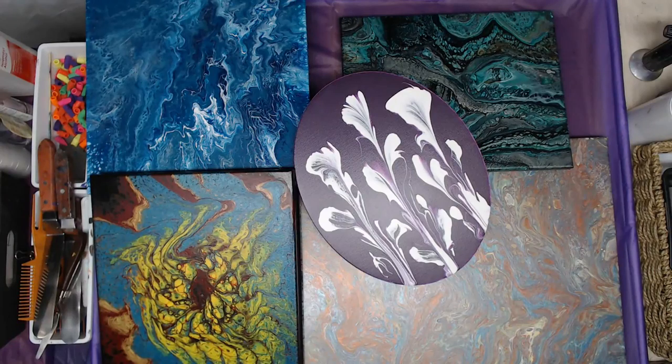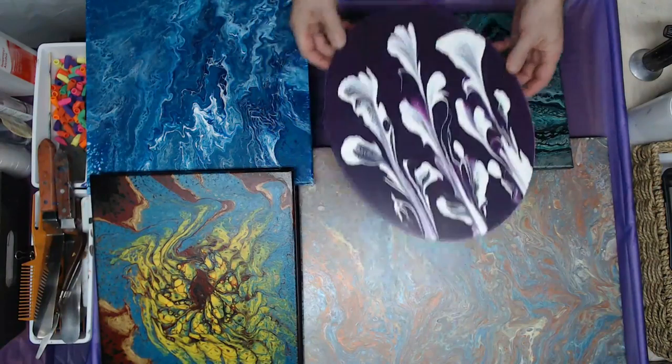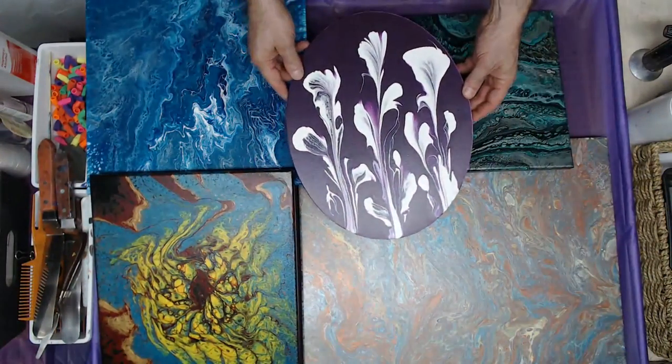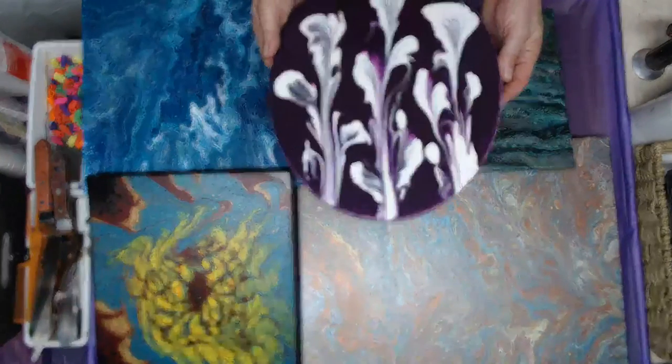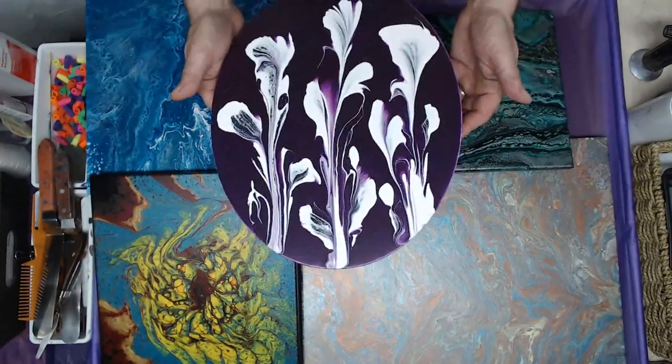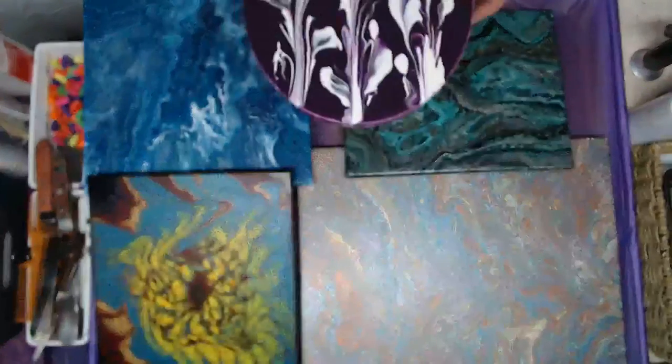Disco ball. Wacky screen again. Pull that flower painting out. Well, you might as well show them last week's pours, Alan, while we are right there. Tilt towards you, please. There you go. There's the string pull from last week. I should say yarn pull.